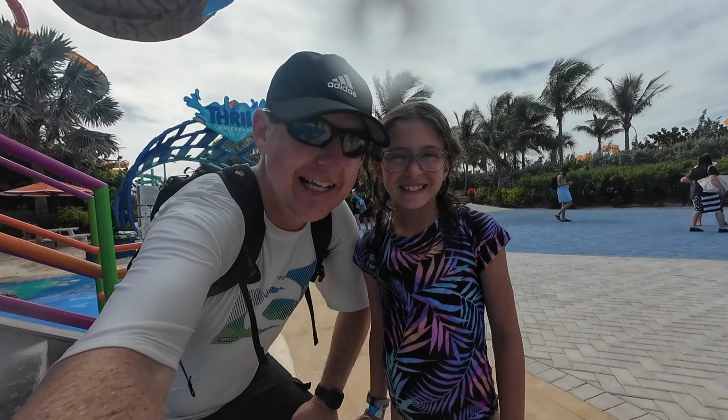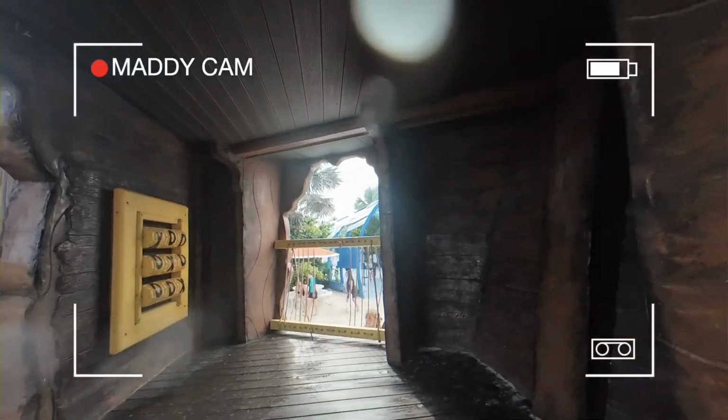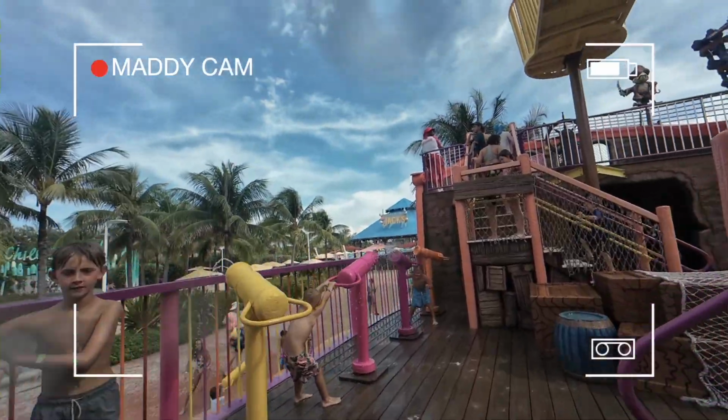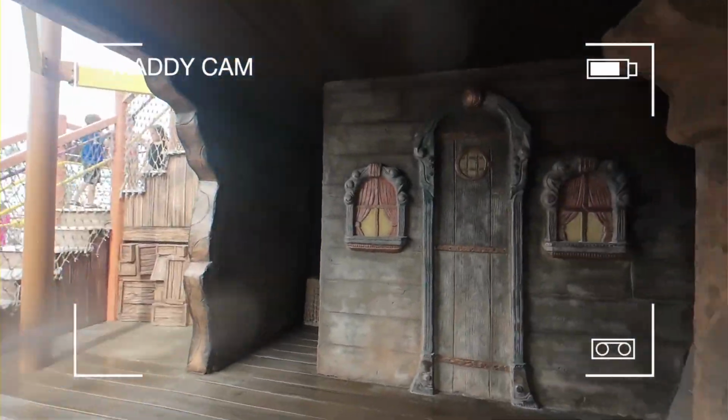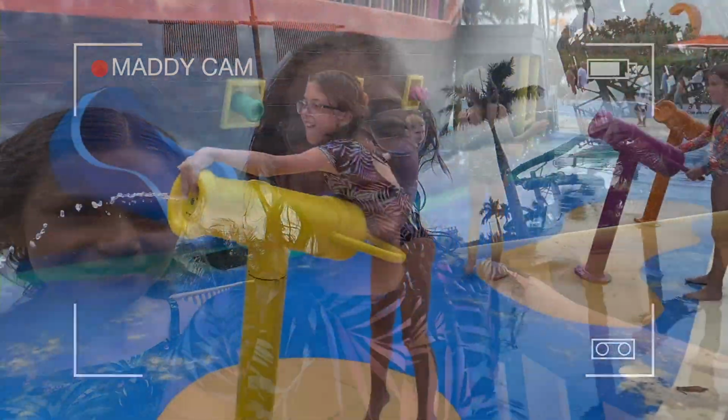Okay, we're gonna have Maddie give you a tour of this pirate ship. Here we go! There's all sorts of fun things in this pirate ship. There's slides too. This is my favorite spot. We're going up to the top. And that guy's going up the pirate ship.